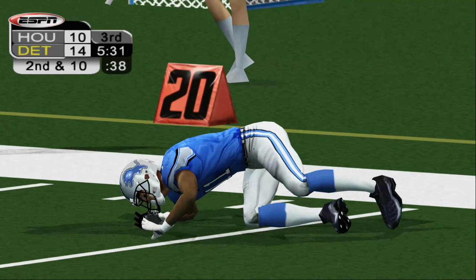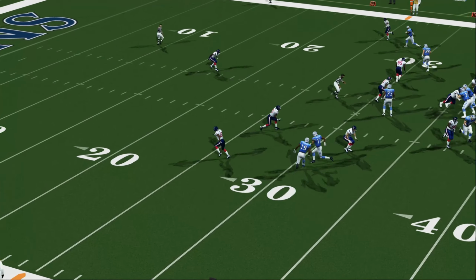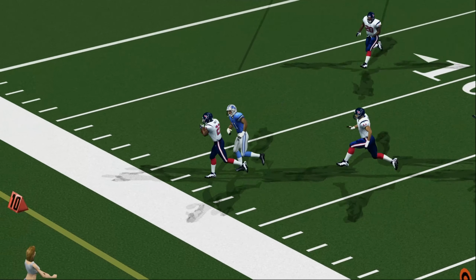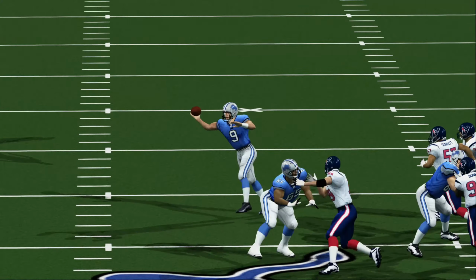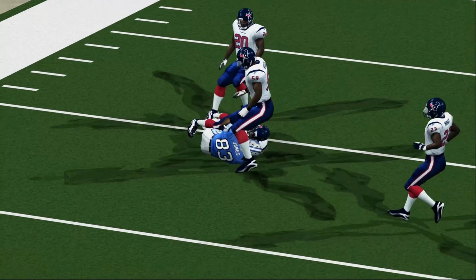Number 11 mishandles this one and drops it incomplete. You think twice before throwing a pass in his neighborhood. Watch. Great presence of mind to try for the football. Crowd here, and by some miracle, gets a completion out of it. I don't know how that happened, Dan. Let's have another look. There you go.